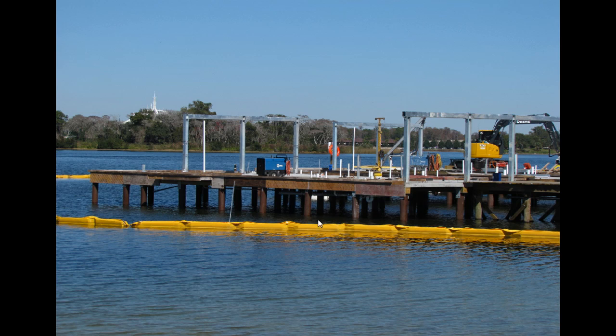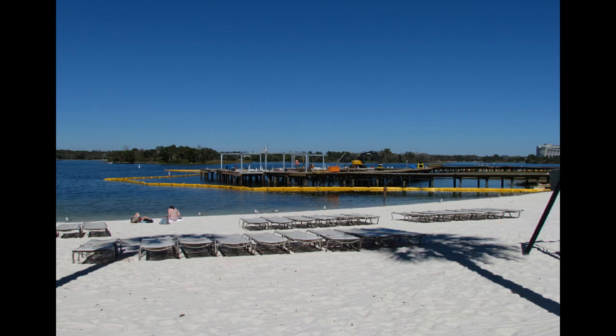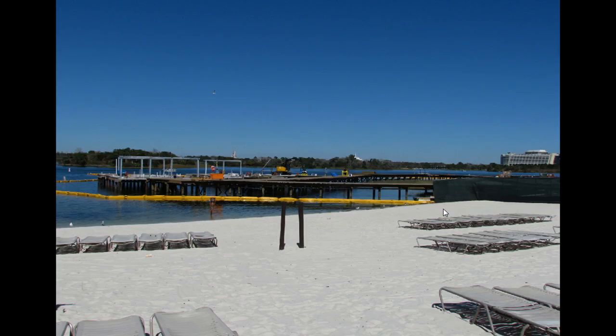Some vertical constructions are going up. Pylons obviously in the water. These are meant to be overwater bungalows. They've got the area kind of closed off here to make their own little lagoon, so there's no wake happening in there. You can see that these are actually fairly close to the beach once these bungalows are finished, and that there's kind of a more oval shape to the entire layout.